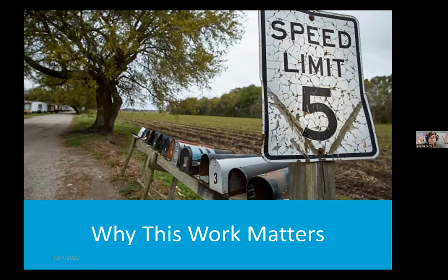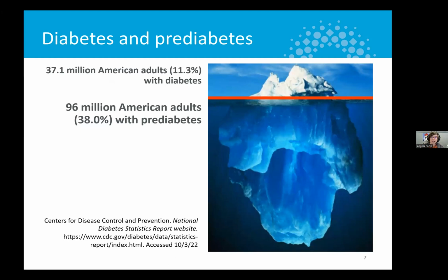So I'm going to now move from this big picture talking about the quadruple aim and the quintuple aim into talking about diabetes and why this specific work in diabetes matters. So let's start with the big picture in diabetes. As we look around our country right now, we have 37.1 million American adults, about 11% of the population, who have diabetes, who either have a diagnosis of diabetes, or we're looking at the results of their screenings and we know that they have diabetes, even if they have not been told by their healthcare provider that they do. Under the surface of the water are 96 million American adults. That's about 38% of the population, more than 1 in 3, who have pre-diabetes.